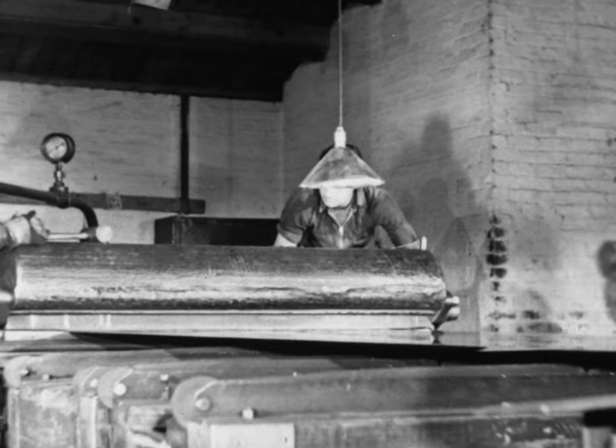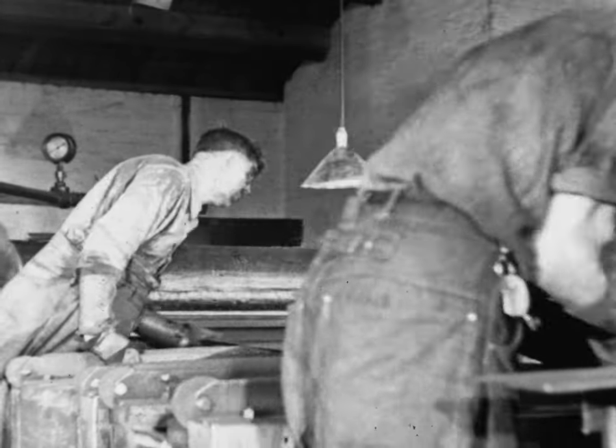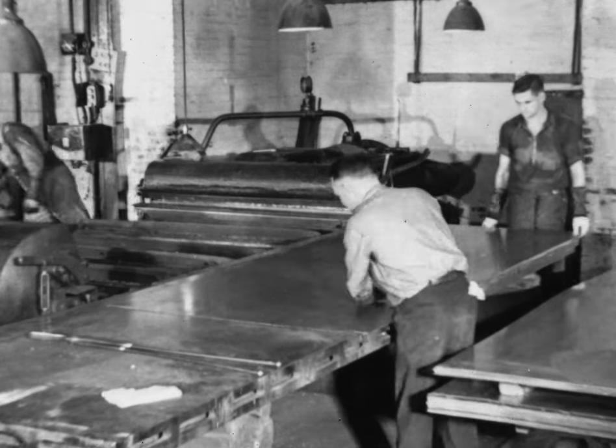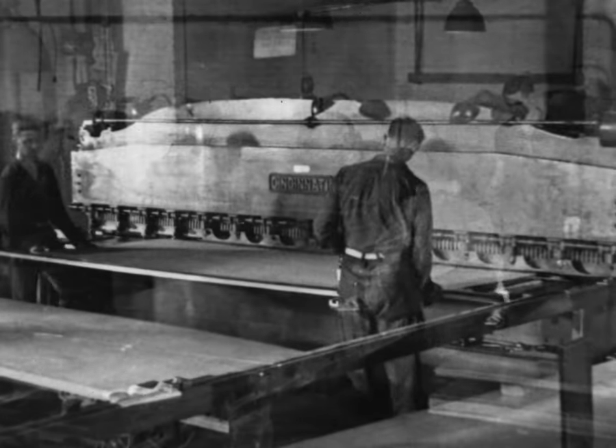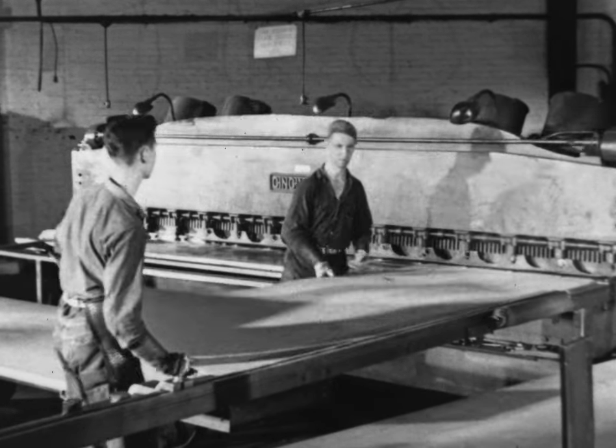These dead flat sheets are necessary for some products, such as metal furniture, where the slightest waviness would mar the appearance of the finished product. A great many users need sheets of exact length or width, so they are re-squared on heavy shears like this.